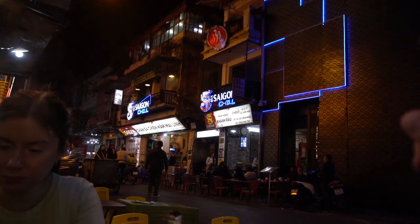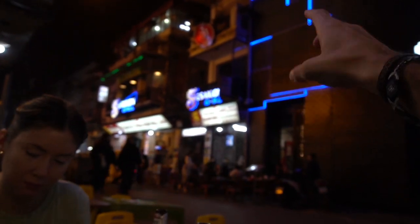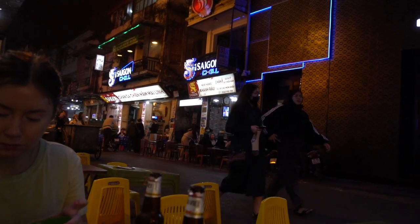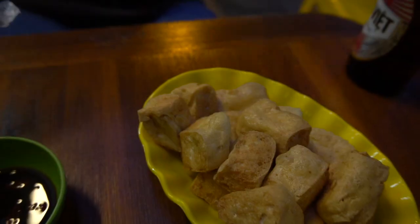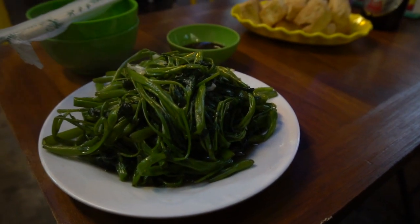Really hungry right now. So I just realized that we actually ate at that restaurant right there, Saigon Chill, where it says Kanan Rao. That little area. We ate there I think last weekend. And now we're right across the way. Didn't even realize it. So we have ordered two things so far. We have fried tofu and we have Morning Glory. A little bit of vegetables and a little bit of soy protein.